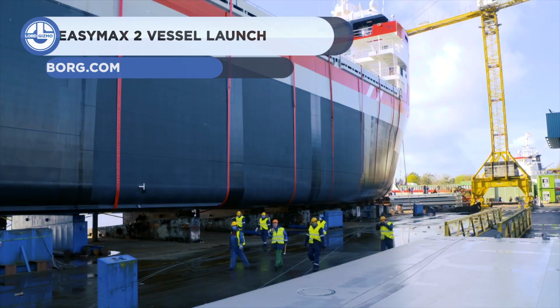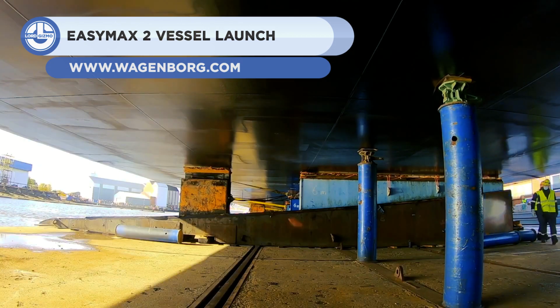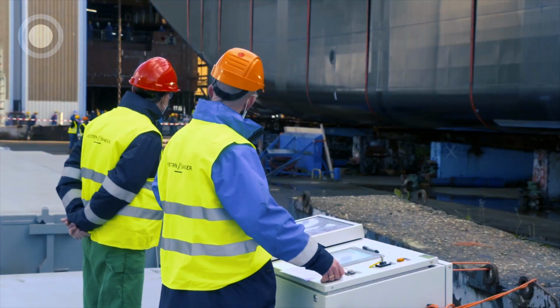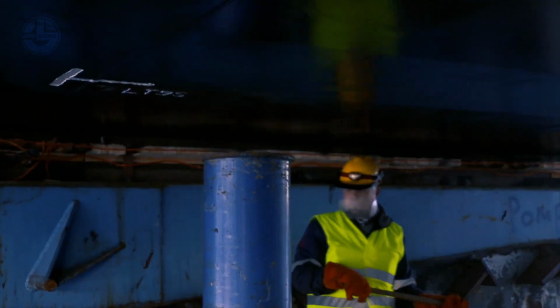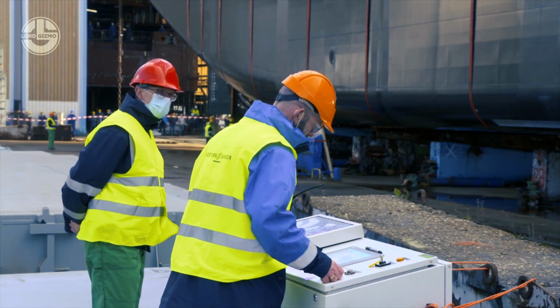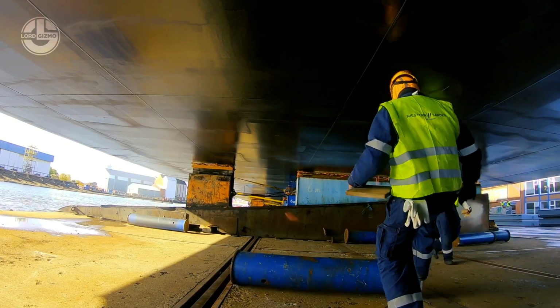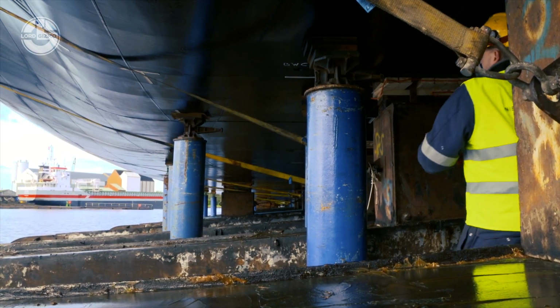First up, we have the EASYMAX 2. It is a large vessel offering a cargo capacity of more than 14,000 tons and a hold capacity of 625,000 cubic feet. With an installed power of less than 3,000 kilowatts, the EASYMAX 2 consumes very little fuel and has excellent seakeeping performance due to her design.